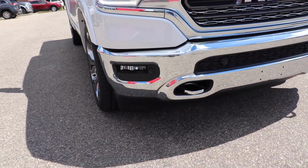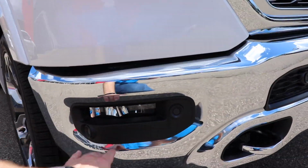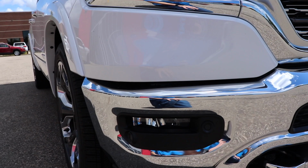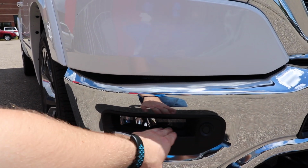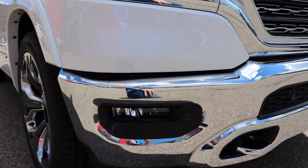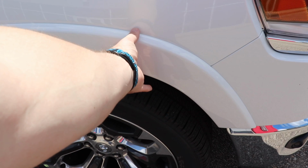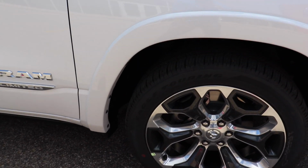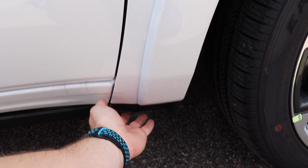On the 1500 series of trucks, these fog lights are actually cornering lights as well. So the way that you turn your wheel, the light will light up to help illuminate a greater portion of the road. This Limited gives you fender flares as well. Really nice plastic trim underneath to protect against rock chips and corrosion.